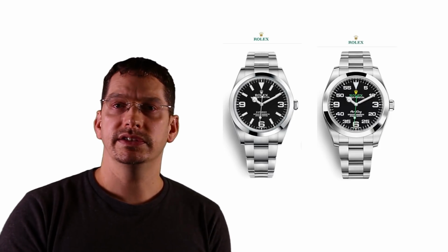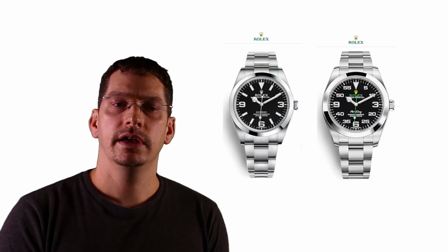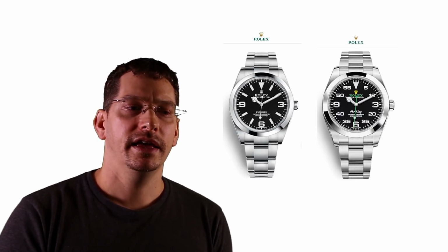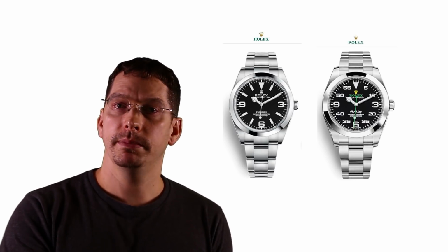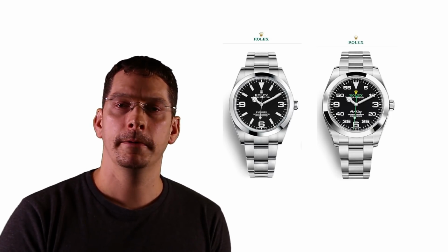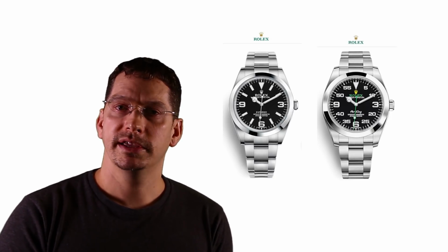Now, the interesting thing is to compare the two. And they're very similar. They've got pretty much the same bracelets and the same power reserve, 48 hours. Sapphire crystal, of course. One is 40mm, that's the Air King, and 39 for the Explorer. I keep wanting to say Explorer 2, but just the Explorer.